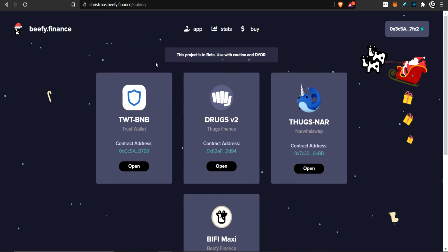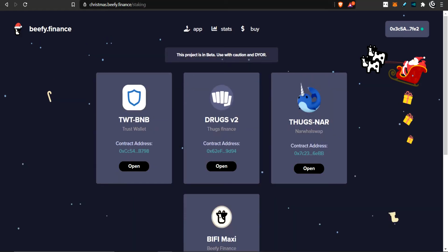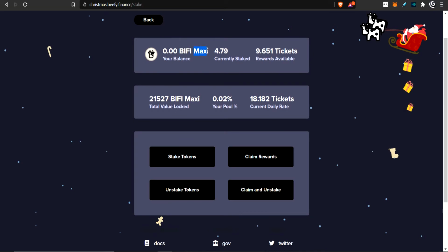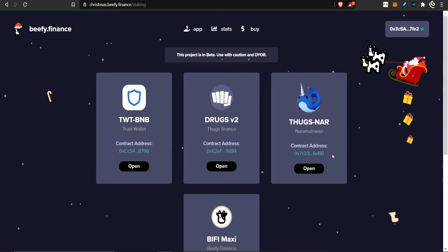So back to the Drugs Vault. This is a single asset vault, and you can see I've currently staked mine and I have 19 tickets, and the tickets are going up and up and up. So daily 45 tickets, something like that. Okay, Thugs Nar. This is another LP. If you decided to take part in this one, you can stake your tokens in here. And the Beefy Max. This is the Beefy token or the Beefy vault that just farms more Beefy. I've staked some. I don't have a lot, but it's enough, and I get 9 tickets. So maybe I win, maybe I don't. It's okay. It's zero loss. I paid a little bit of gas, but this is Binance Smart Chain, and gas is super cheap. I think I paid 5 cents or something like that.